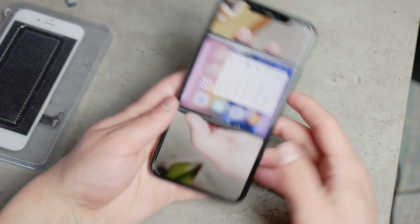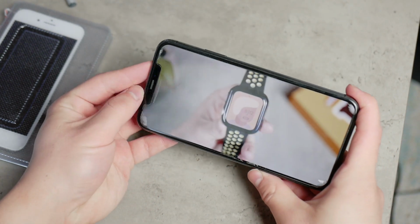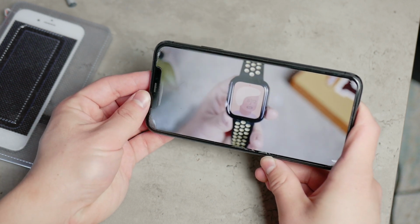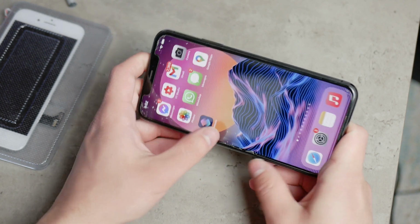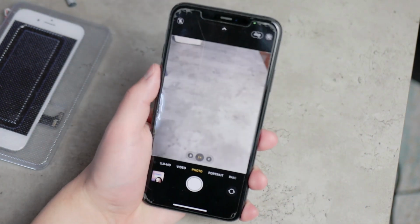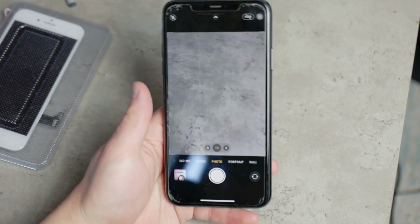Another difference, for example, when you compare it to the previous XS Max, to the previous flagship, is that the contrast ratio has been upgraded from 1 million to 1 to 2 million to 1, which is quite a big difference, I guess. Cameras. Well, the cameras on the 11 Pro Max are pretty much the highlight of the entire phone.